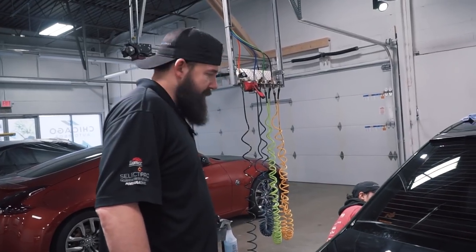Much better. Mercedes C300 that's in here definitely needs some love. We're doing an exterior enhancement, so it's not gonna be perfect, but we're gonna get most of this oxidation and all the small swirls off the vehicle, and then we're gonna protect it with Crystal Serum Light.